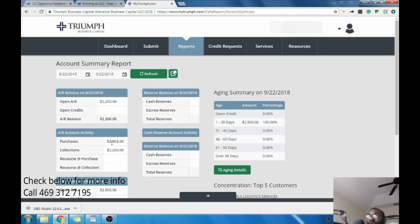If you're booking loads off the DAC board, Triumph Business Capital is tied into the DAC board. So when you go on the DAC board, it's going to have a credit rating. Hold on, y'all, let me pull up the DAC board. Okay, so when you pull up the DAC board, it's going to have a credit rating.